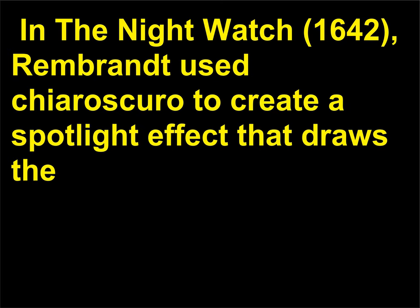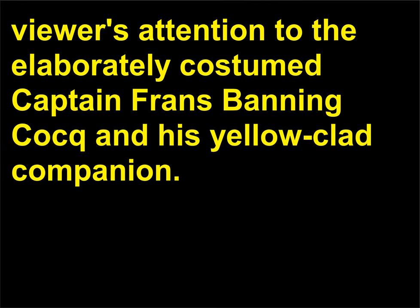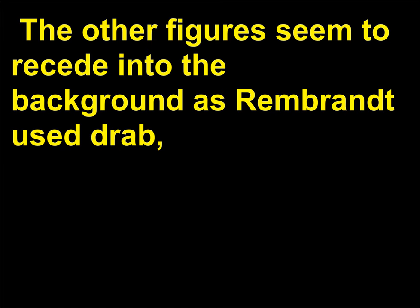1642, Rembrandt used chiaroscuro to create a spotlight effect that draws the viewer's attention to the elaborately costumed Captain Frans Banninck Cocq and his yellow-clad companion. The other figures seem to recede into the background as Rembrandt used drab, lower value hues for the rest of the piece.